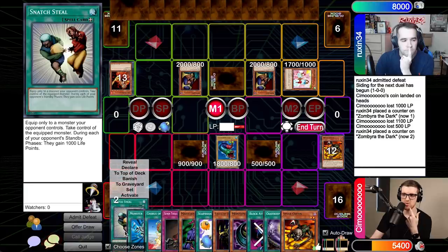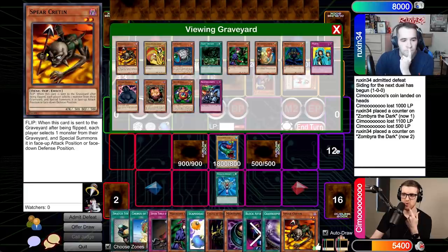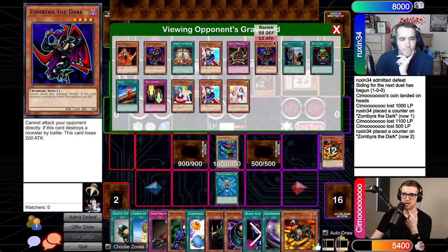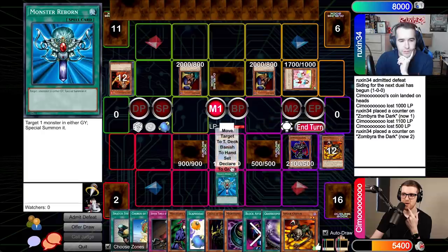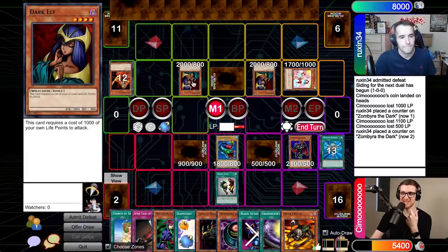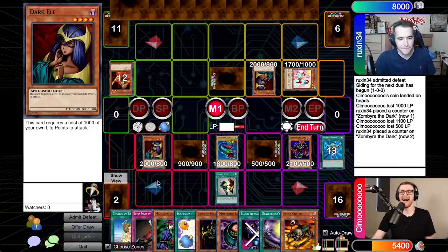Okay. So here's what we're going to do. I'm going to Monster Reborn. Ugh. Okay. Your favorite card. I'm going to take your Zombyra. Right. Okay. Pretty good. You're not going to be happy to see the follow-up. I'm going to Snatch Steal your Dark Elf. Very well. Very well. I will take it, I guess.